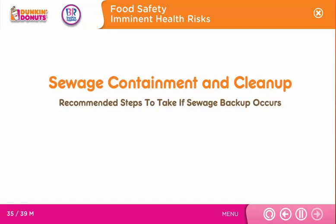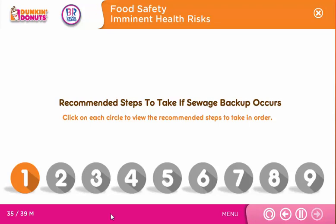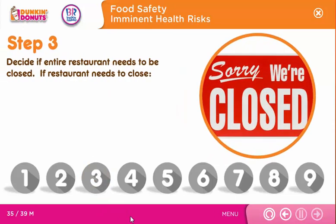If sewage backup occurs, it's important to take quick action to stop the problem, limit the spread of sewage, and prevent contamination. Click on each circle to view the recommended steps to take in order. Determine the sewage backup location. Close off the affected restaurant area. Decide if the entire restaurant needs to be closed.